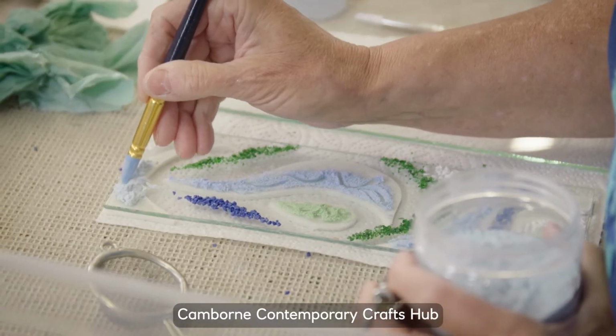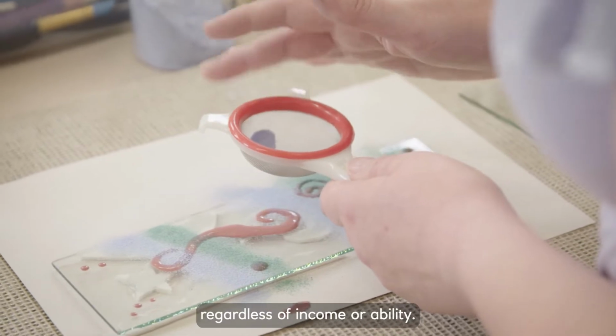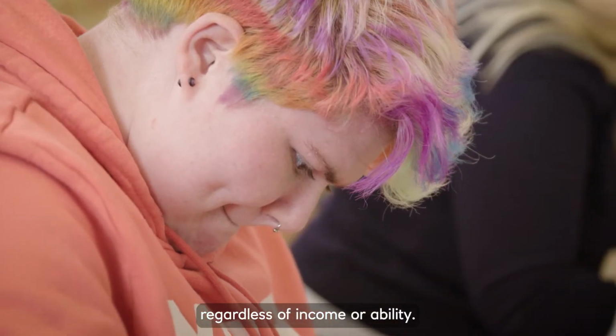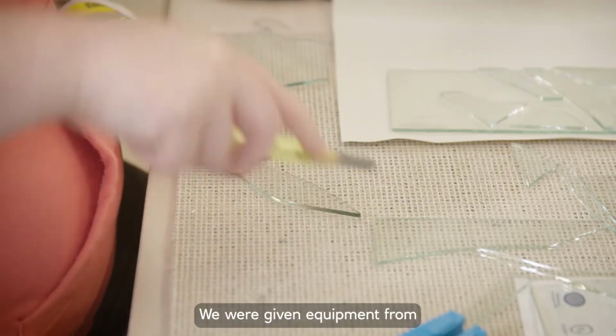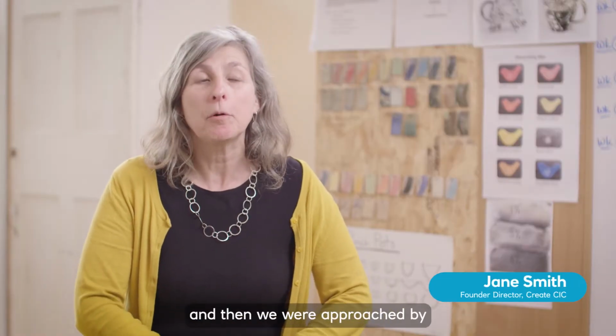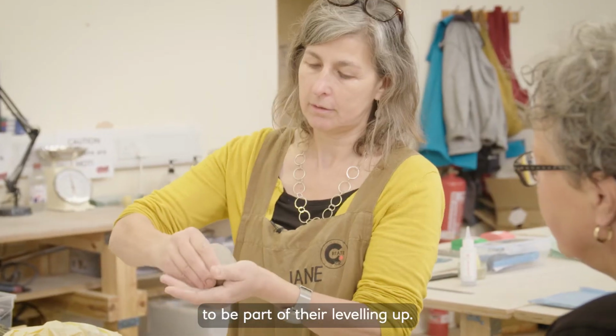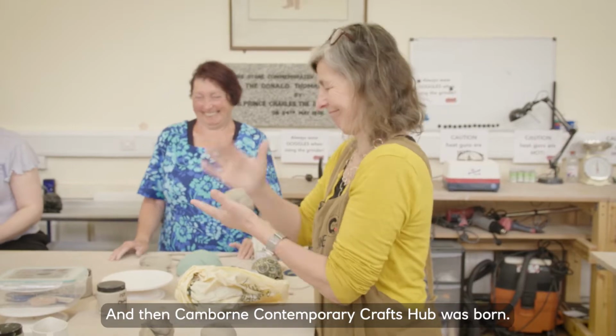Camborne Contemporary Crafts Hub is open for everyone. A really accessible space, regardless of income or ability. We were given equipment from Falmouth University that was redundant, and then we were approached by Camborne Town Deal Bid to be part of their levelling up, and then Camborne Contemporary Craft Hub was born.